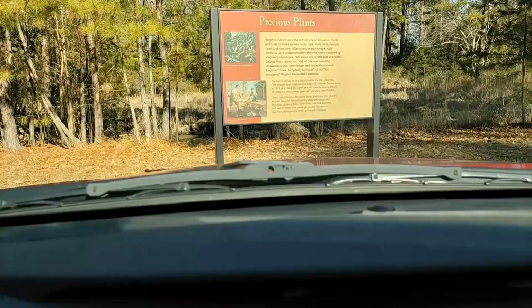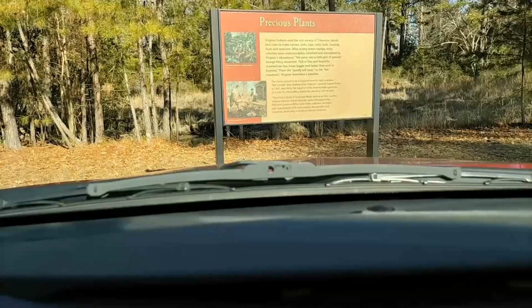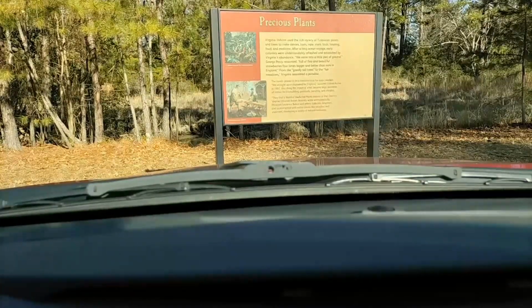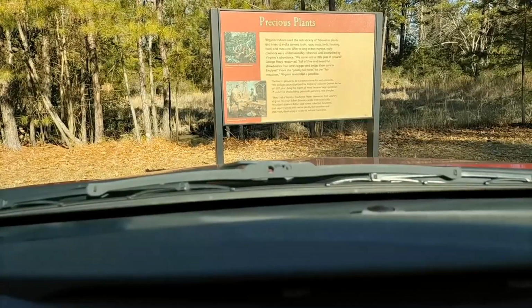Here we go. Virginia Indians used the rich variety of tidewater plants and trees to make canoes, tools, rope, mats, beds, housing, food, and medicine. After a long ocean voyage, early colonists were understandably refreshed and astonished by Virginia's abundance. We came into a little plat of ground, George Percy recounted, full of fine and beautiful strawberries, 4 times bigger and better than ours in England. From the goodly tall trees to their fair meadows, Virginia resembled a paradise. The smaller print is the forest proved to be a treasure trove for early colonists.